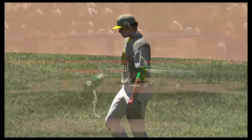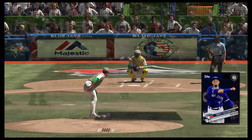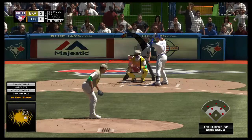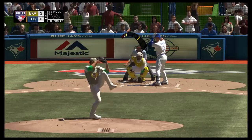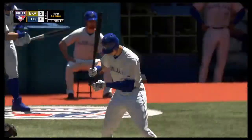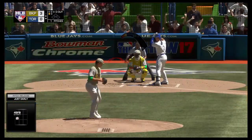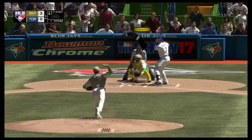Roberto Osuna enters the game to finish this one off here in the bottom of the 9th. Here's Troy Tulowitzki now. He's going to lead things off in their half of the 9th as they try to avoid the dreaded shutout. It's never a good feeling to get shut out, and over the course of the season, it's bound to happen a few times. They've just been overmatched by good pitching.